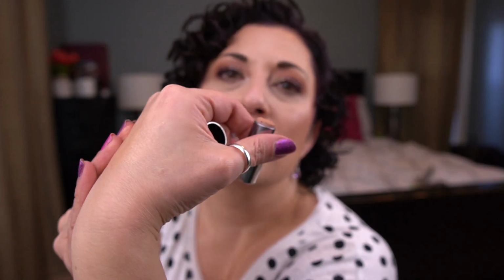But this was okay. Not something I would ever repurchase. I feel like there's way better illuminators out there. I just kind of rubbed it all over my face and used it that way. Yeah, it's not a favorite. I mean, you can't buy these anymore anyway.